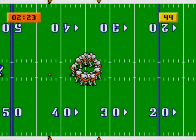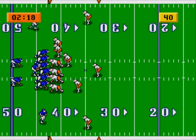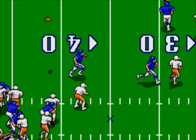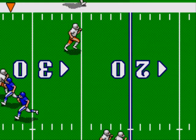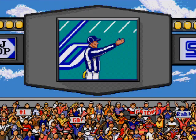Indianapolis lined up at the 42. Wide open down the side. Yes, good execution. He's out of bounds. It's first and 10 at the 29-yard line. A gain of 13 on the pass. The score is nothing, nothing.